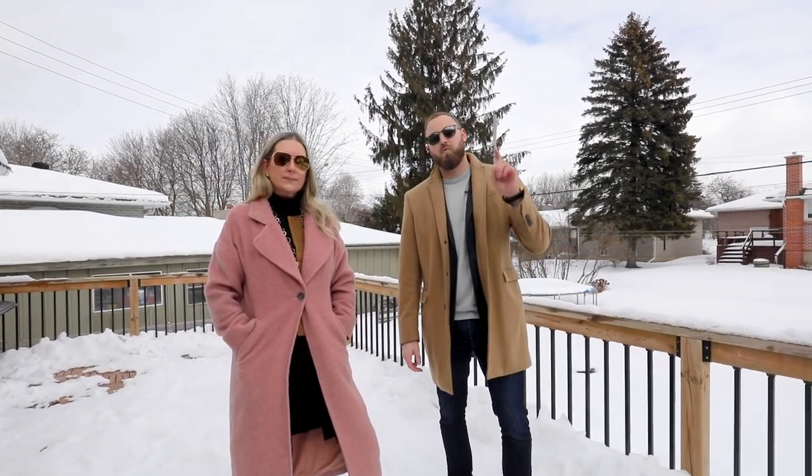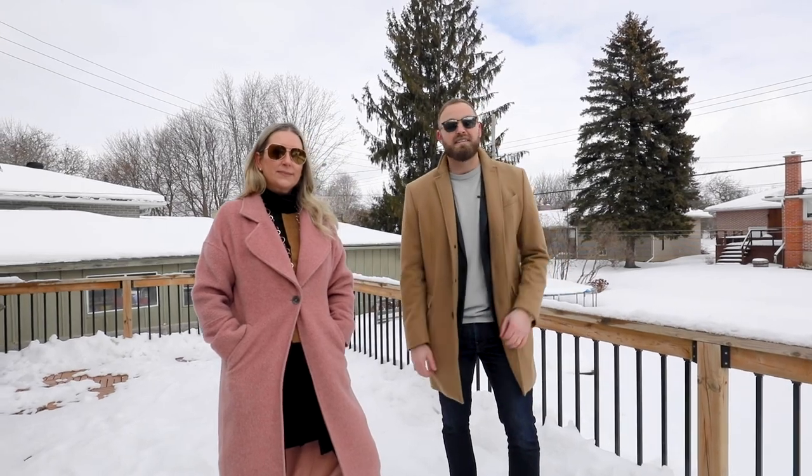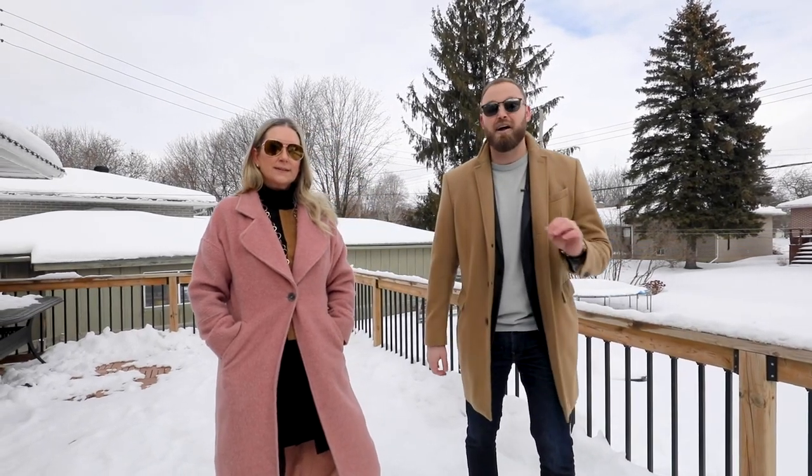But whether you're entertaining one family or two, both are going to love this absolutely oversized 56 by 108 foot lot, which presents endless possibilities.